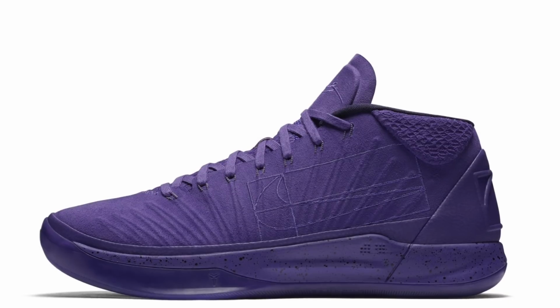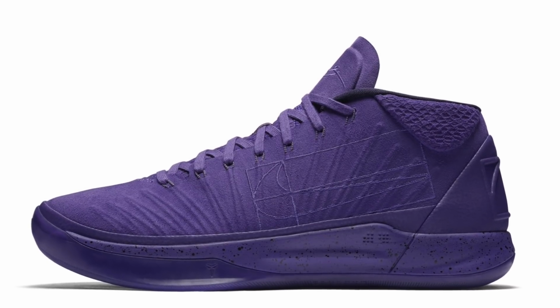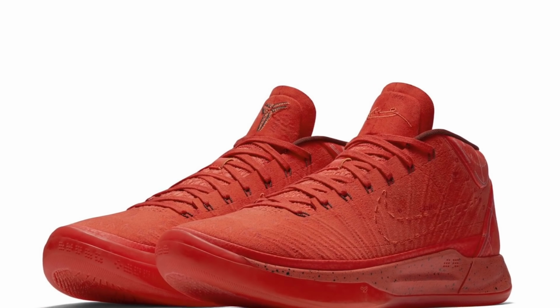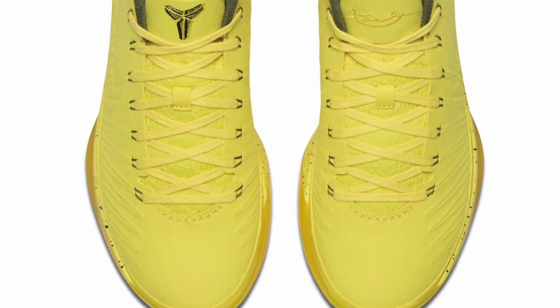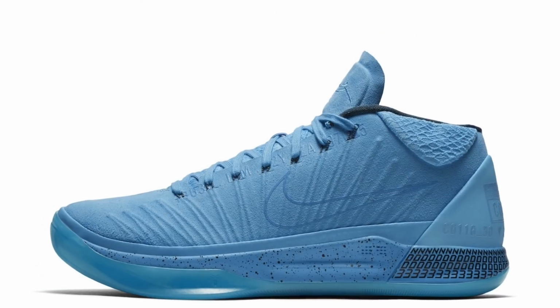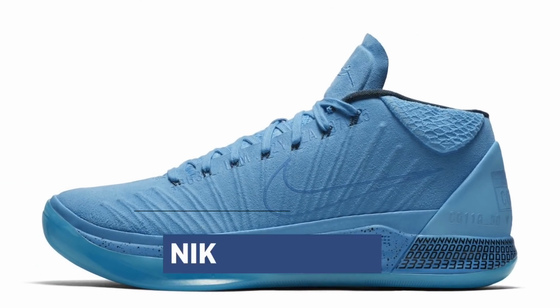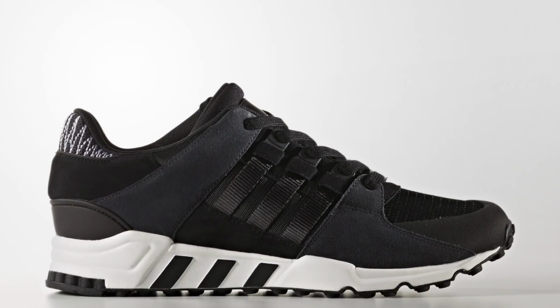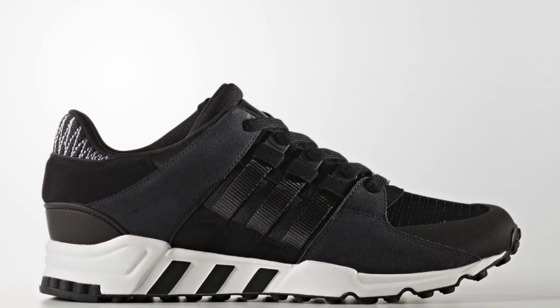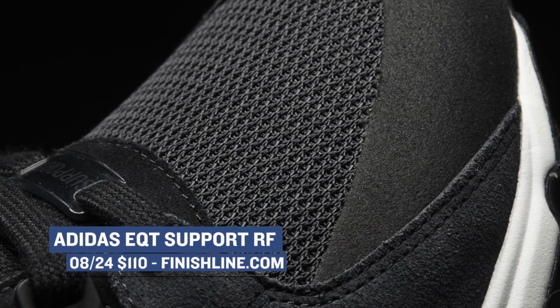Jumping over to Nike basketball, we have a new and improved version of the Nike Kobe AD, and this one's going to drop in 5 different colorways. Nike actually announced these shoes earlier last week, and they are an upgraded version of the AD, and those are going to cost you $150.